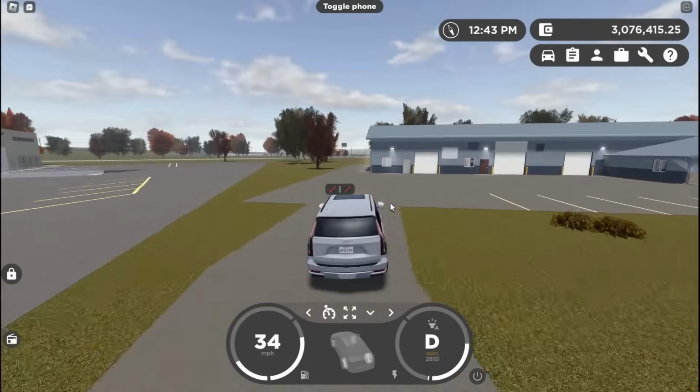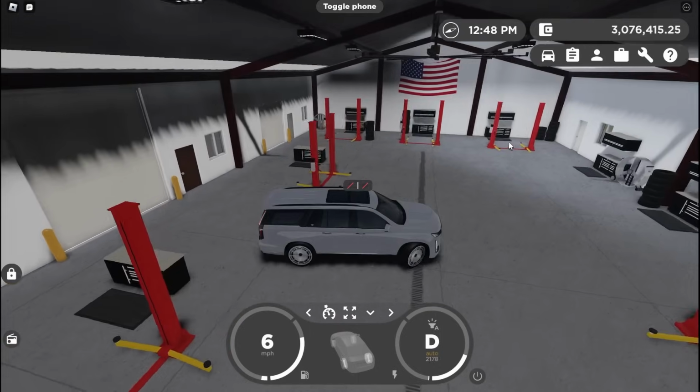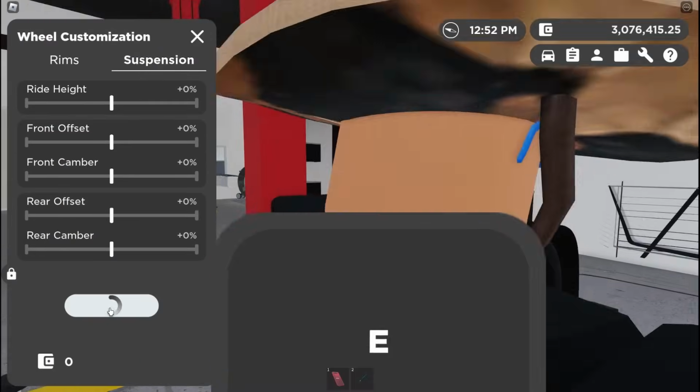Now, I don't know what's going to happen to the real limited cars. Because this is an actual Cadillac, and I'm sure Cadillac is going to go away at some point. So I'm not too sure if they're going to turn this into a Kim K limited fictional Cadillac, or what the deal is. I don't know. I guess we'll see.